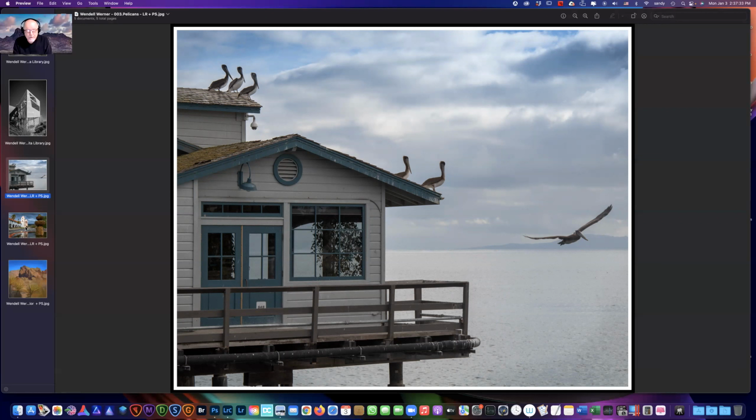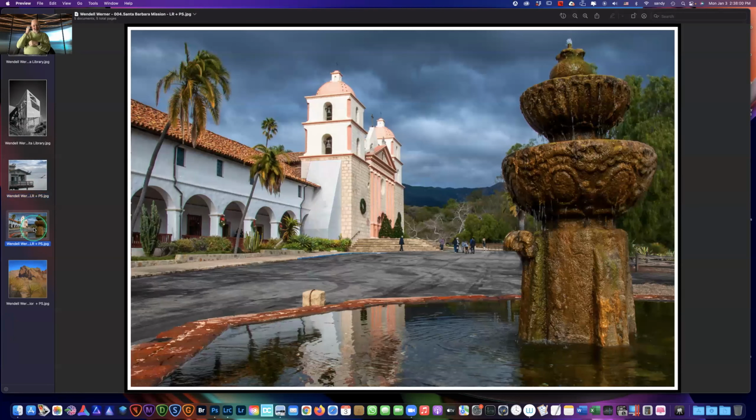I was just referring to the guano all over everything. Yeah, I saw that, but I thought I'd make a mess probably if I tried to take it out. And it's part of the scene. Absolutely, it adds to it. Patina. Pelican patina.